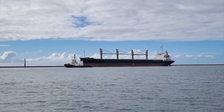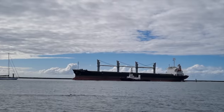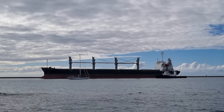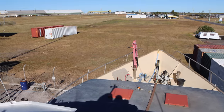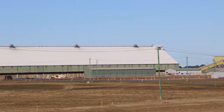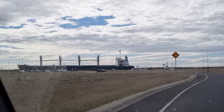Bundaberg's one of the biggest sugar exporting ports on the east coast of Australia. So this boat comes in every 4 to 6 weeks roughly and fills up with sugar and then goes off to wherever. At the end of the road where we're based, there's a massive shed. It's about 400 feet long, 500 feet long, something like that. And it's literally just one big mountain of sugar from one end to the other, and it all goes into this boat.